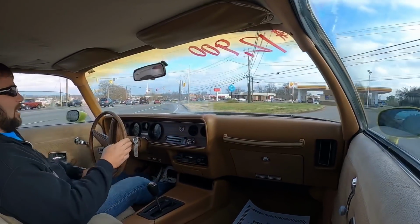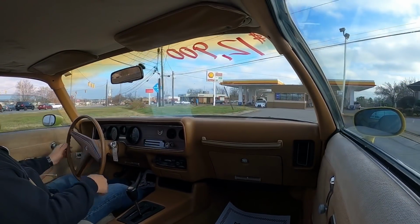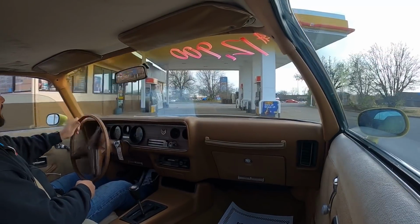Okay, so I will be checking the gas gauge. Go ahead and place your bets on that too. We'll start doing that as a game. It's at quarter tank. It is floating around. Will the gauge actually work? We'll find out here in a minute.